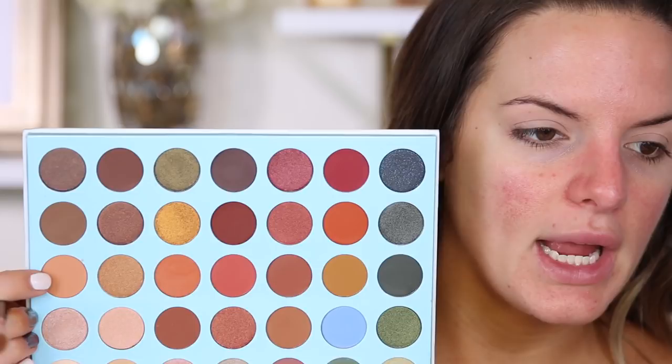All right, so now what I'm going to do is go in with a blending brush. And I'm going to take this shade right here and put this into my crease.